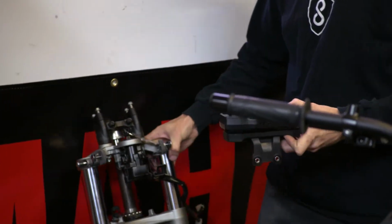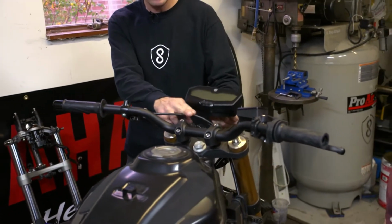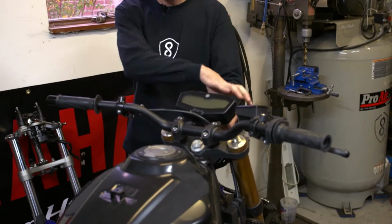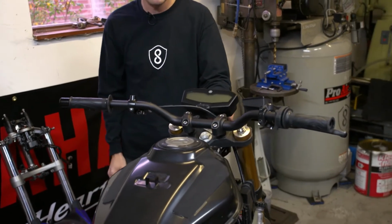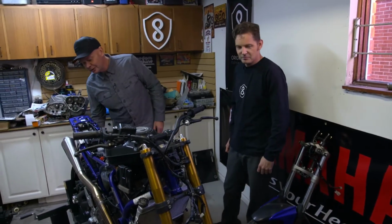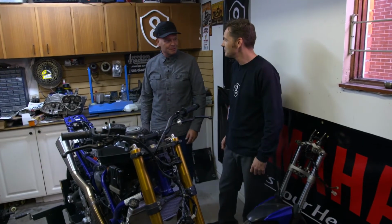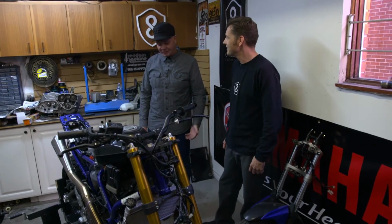Yeah, actually I'm going to reuse the stock instruments, which will be perched down nice and low to keep everything in that nice low line I'm looking for. And in using them, it keeps all the stock computer and everything working as it should. Awesome. I can see we've got some new rubber, a new pipe, so maybe next week when we come back, we'll talk about what's been going on in that department. Absolutely. Great job. Yeah, thanks.